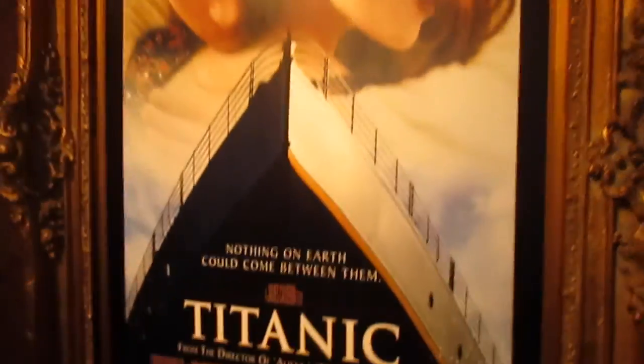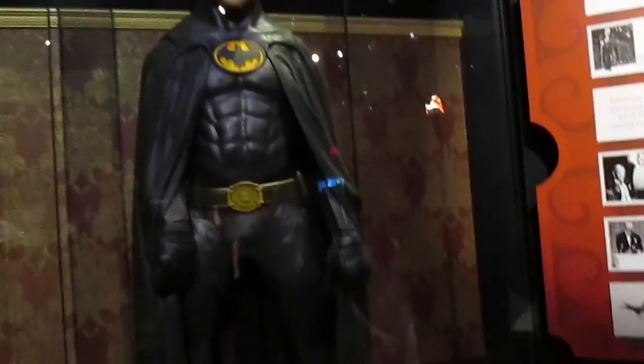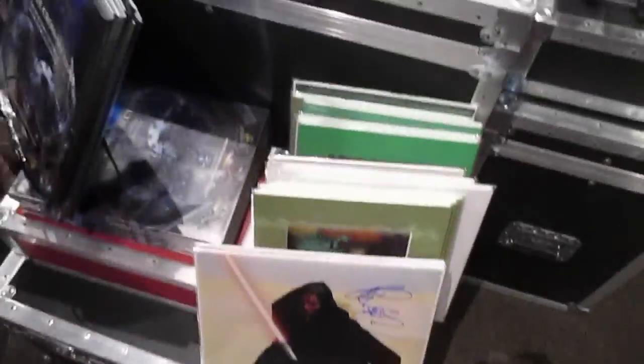My heart will go on, Jack. The Jets, the Sharks, Star Wars weekend. Superman's cape. Batman. Vicky Vale. Hey, where's Rabbit? There's no Rabbit, but there is Lion King. This is Rabbit's jacket, from 8 Mile. Star Wars. The War of the Stars.